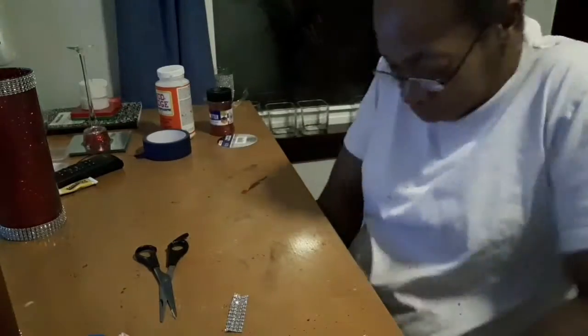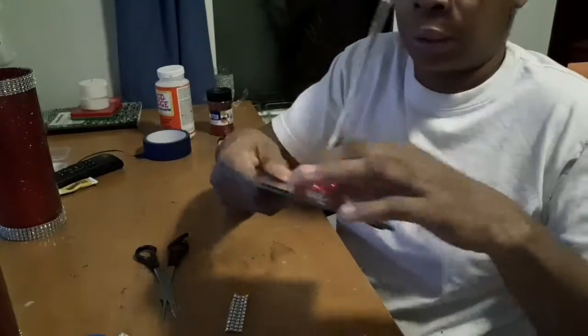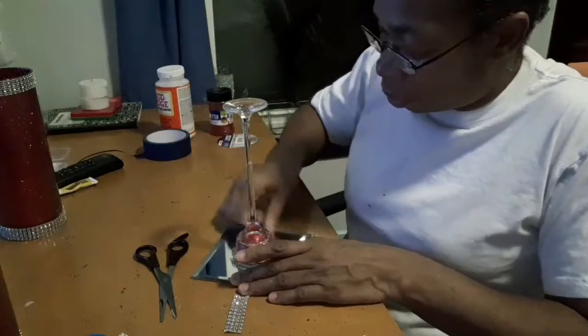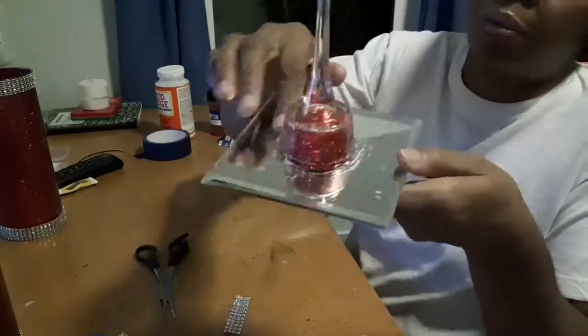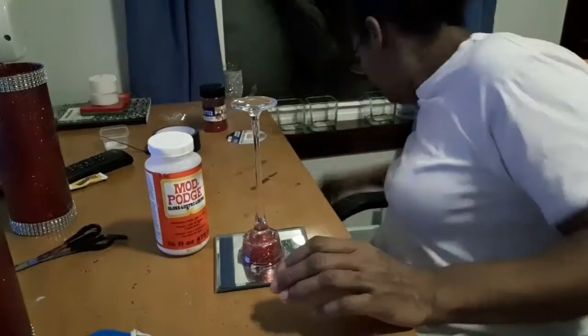And this is how the vase looks, like I just showed you. Right now I'm going to do my candle holders. I'm going to be putting March cards around the bottom of the candle holders, and I'm going to be using the red glitter down there also.